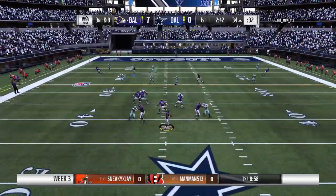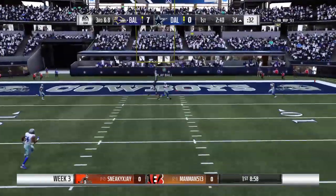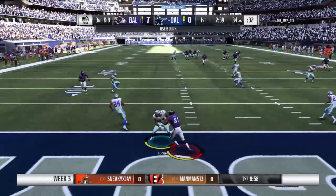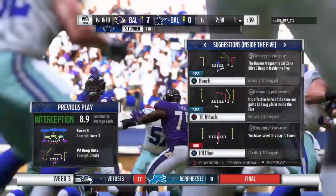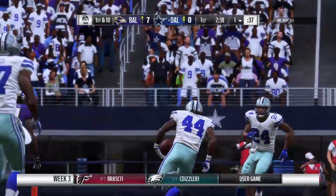Play action. Now Jackson going for the deep ball. And he fires one that's intercepted. Able to get there and pick it. And a big turnover there as his guys will get the football back.